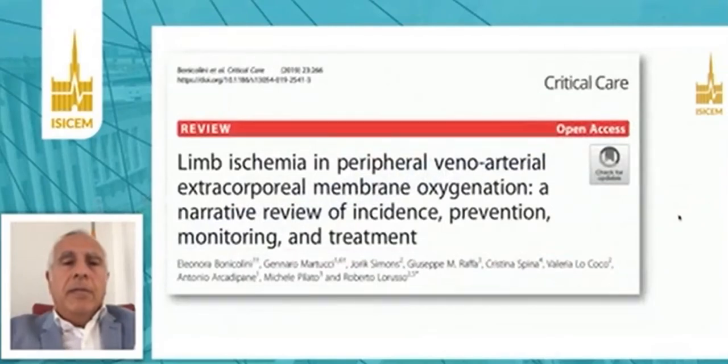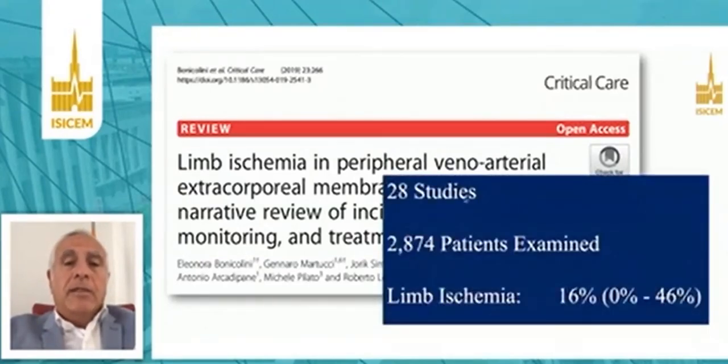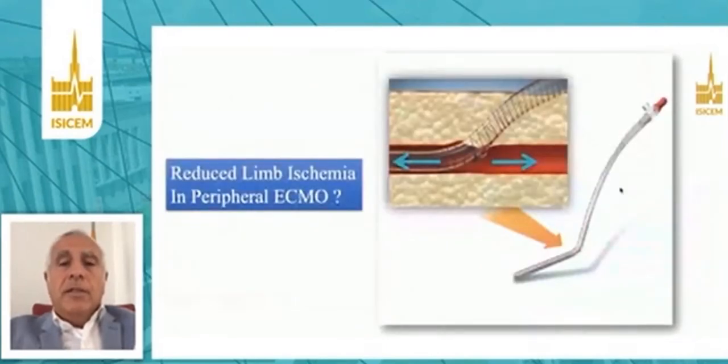We look at limb ischemia, which is a very nasty and very bad complication in peripheral veno-arterial ECMO. And we look at these rates in 28 studies with almost 3,000 patients examined. You can see the limb ischemia went from 0 to 46%, with a mean of 16%. But new devices like this new cannula maybe will reduce the rate of limb ischemia in peripheral ECMO.